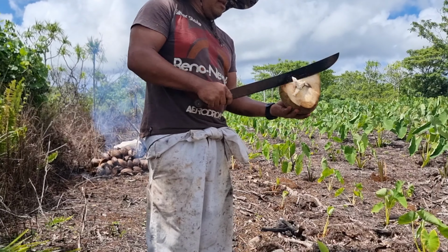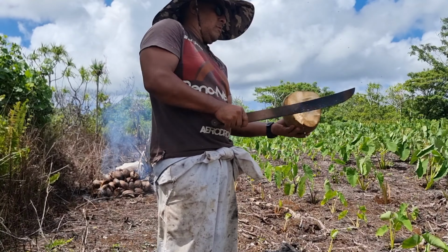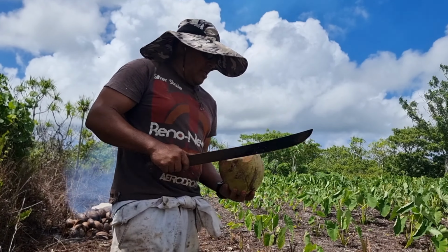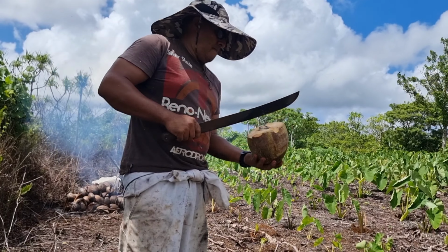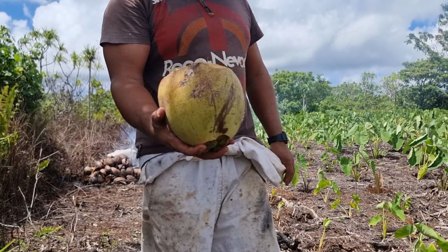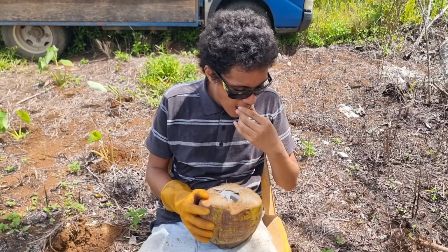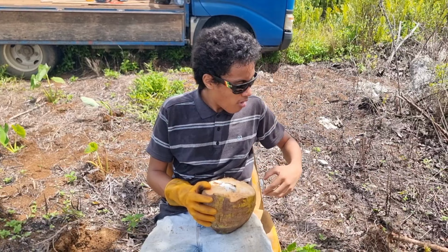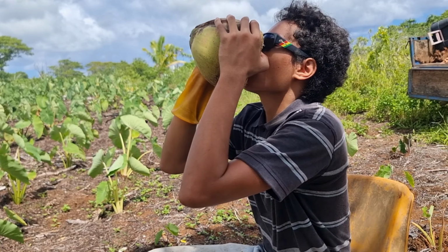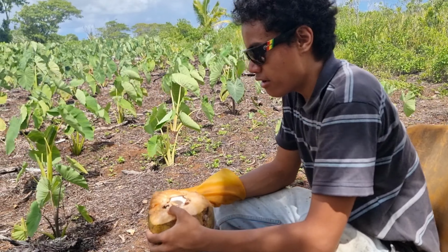Bush knife is a bit dull, not sharp, so it's taking a while. Woo! Drink bomb? Yes, please. Nothing beats a cold coconut when you're working in the bush. How long, bro?